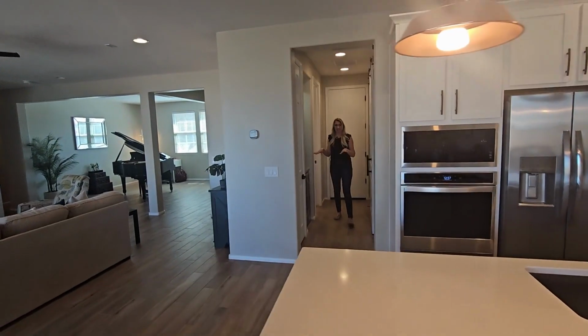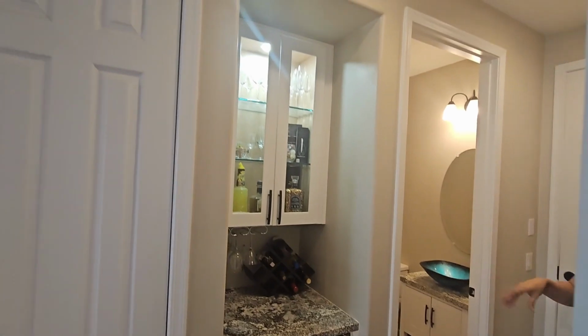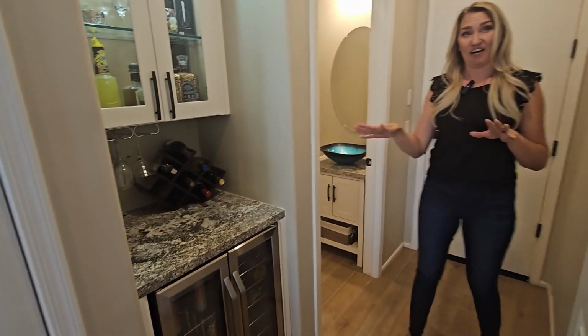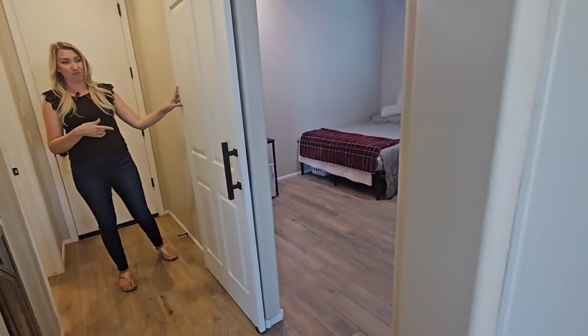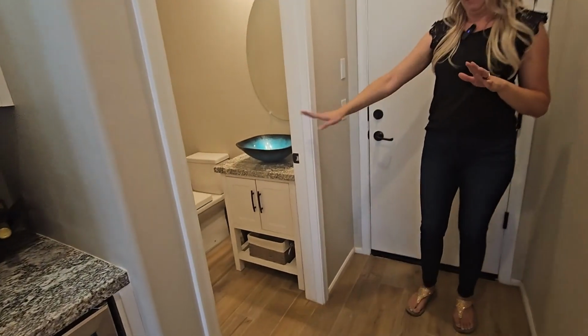And something else that I love that they added over here is this extra beverage area. This was kind of just a dead space before. So they put in this cabinet with the in-cabinet lighting, the beverage fridge. So whether you like your wine or your coffee, it's great for that. Right across from that, you have the den, and they added this beautiful barn door right here. And the powder room, which they also upgraded with, I love this sink.